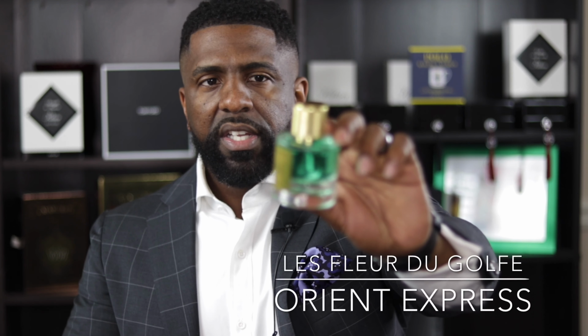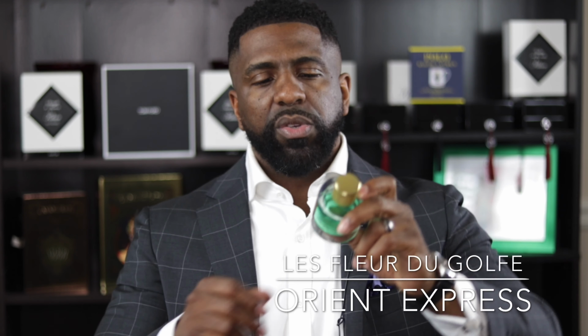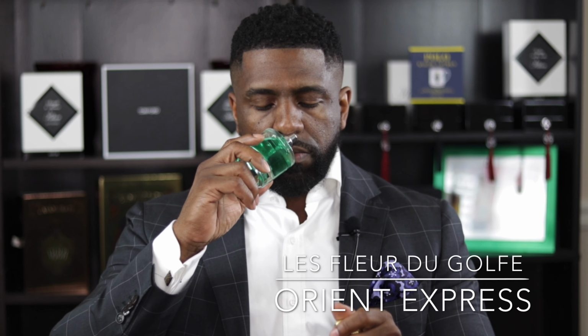Orient Express. Now, when they advertise this, when you look on the website, it talks about this one smelling like ice cream, and now I can't get that out of my mind, because that's exactly what this smells like to me. It features notes of lychee and cherry. So lychee is a very, very sweet note, and of course that fruity sweetness that you get from a cherry accord in this fragrance as well. But man, I really, really like it.